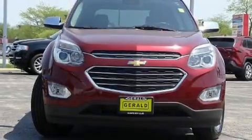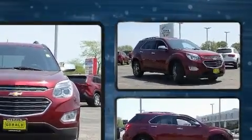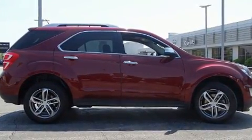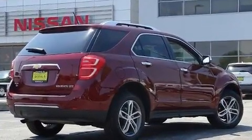Take command of the road in the 2016 Chevrolet Equinox. This model accommodates 5 passengers comfortably and provides features such as leather upholstery, a tachometer, an outside temperature display, remote keyless entry, rear wipers, and seat memory.